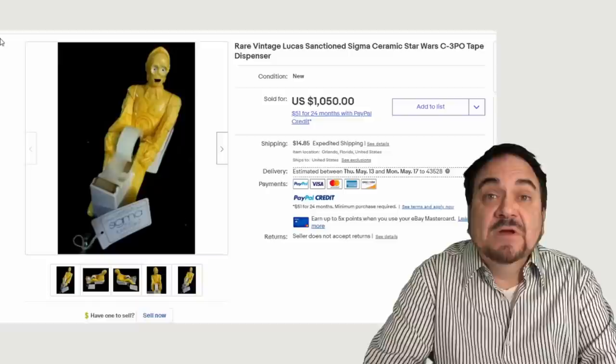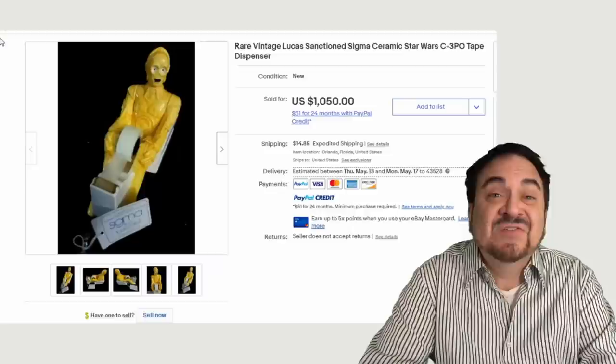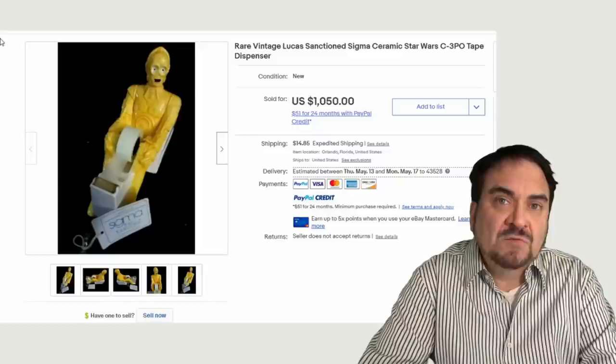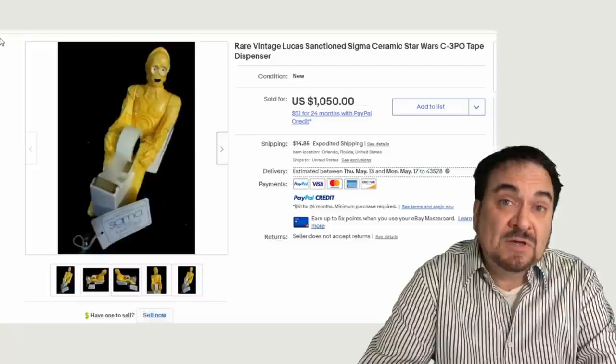Now here's a very unique one from Star Wars. Very limited production. This is one of those oddball licenses that Lucasfilm let out. This is new old stock. It's by Sigma. Very scarce contract through Lucasfilm. This one went for over $1,000. This is one of those super scarce ones. This isn't in Tomart's price guide. I do have that book as well. This is probably one of the scarcest office supply items you will find for a character like this. Fine example though of a figural one without a doubt.